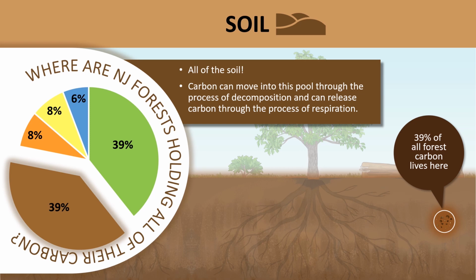Things like climatic conditions, natural vegetation, soil texture, and drainage all affect the amount and length of time carbon is stored in the soil. Carbon dioxide is emitted from the soil pool through the process of respiration, as well as decomposition of soil organic matter and plant litter.